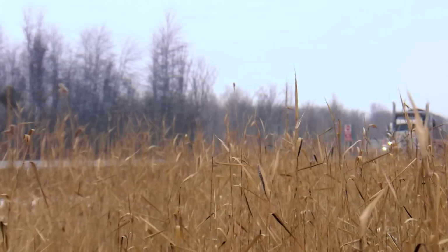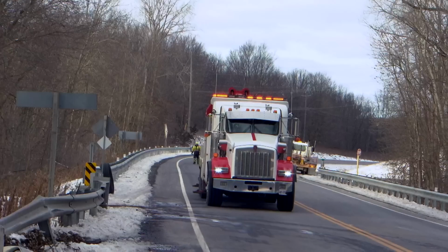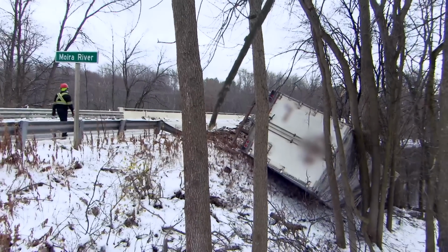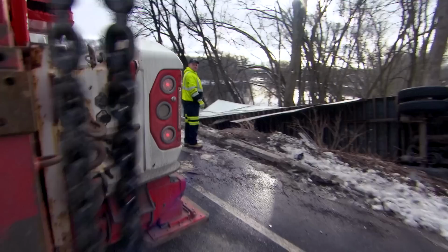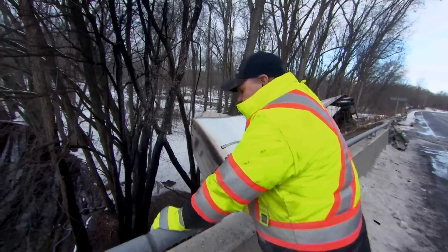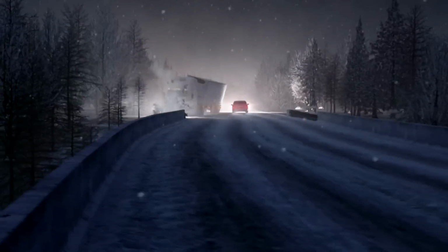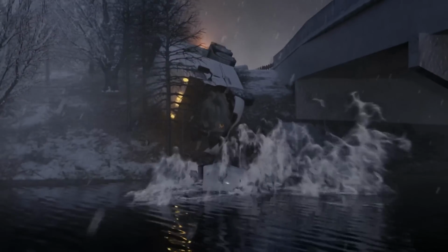Everything's good that way. 125 miles east, the 401 is moving well through Belleville. But on Highway 37, just north of town, this is really nasty. Bill Wright is facing a confounding recovery. We've seen trucks hit the end of the bridge or the side of the bridge, but to go down over a bank and right down to the water, I've never seen anything like this before. A car crossing the bridge forced the oncoming semi to swerve, sending it crashing through the guardrail and down the bank to the edge of the river.